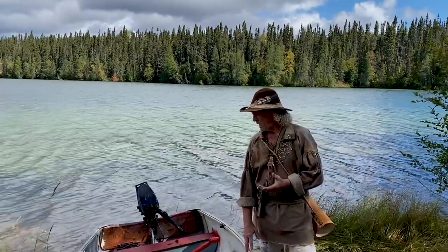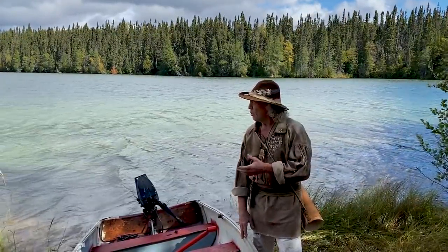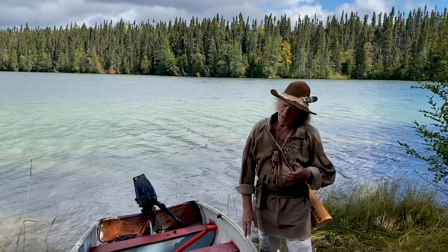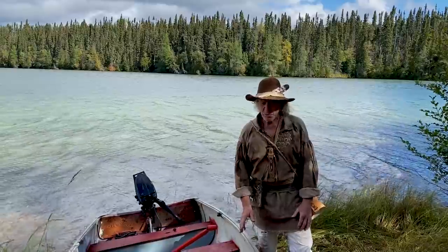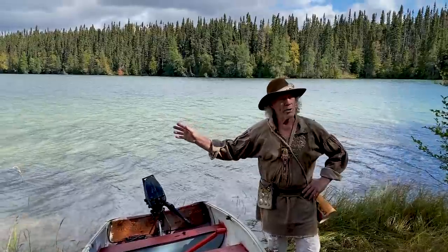So typically on our hunts, in our trekking, if it's summertime and waters haven't frozen up, we use birch bark canoes that we build ourselves. But we take this moose hunting pretty serious, so we got our little aluminum boat and a small motor, and we may or may not hunt the waters.